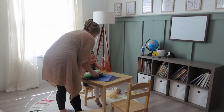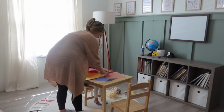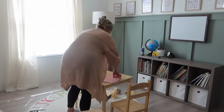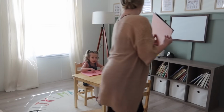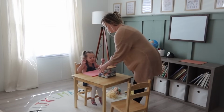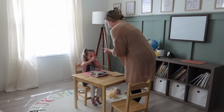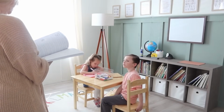Okay, so for my four-year-old, she just turned four in November, so school with her is very lighthearted. I go with the flow of what she wants to do, and we only do it for as long as she's interested. So like right now, she wants to draw and color, so that's what she's gonna do while I work with my seven-year-old. And you'll see that doesn't last long, and she's ready to move on to something else.